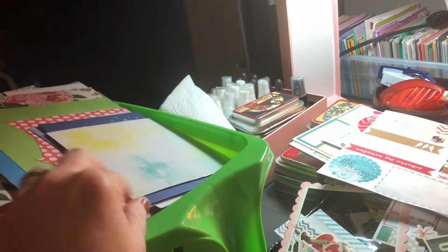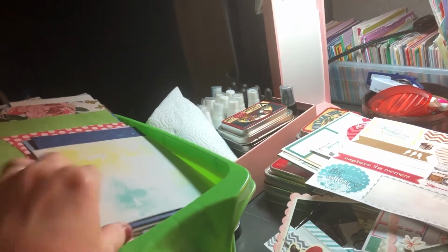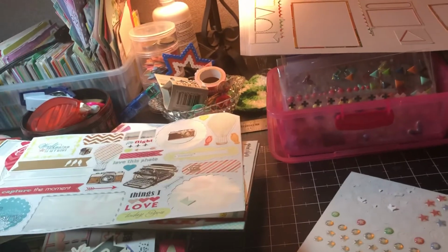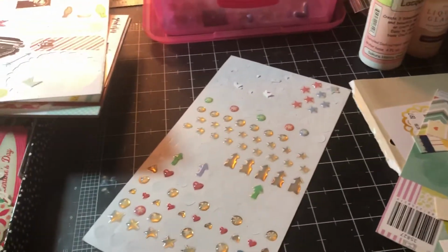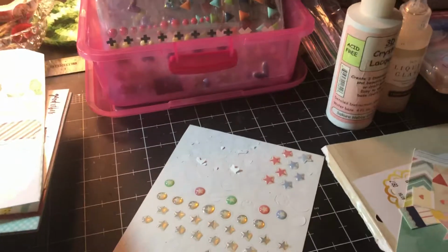So these are all scraps left over from my December daily and different things that I just want to use up first. So anyway, now that I'm done chatting, I kind of wanted to show you the 3 things that I do all the time, consistently throughout the year to save money.